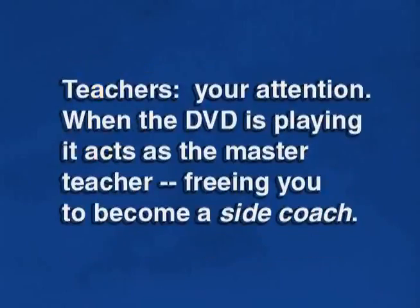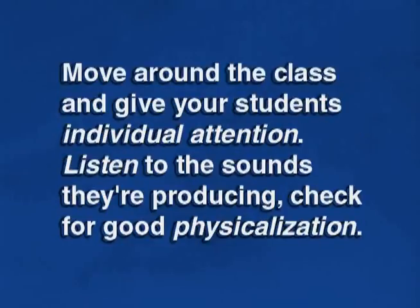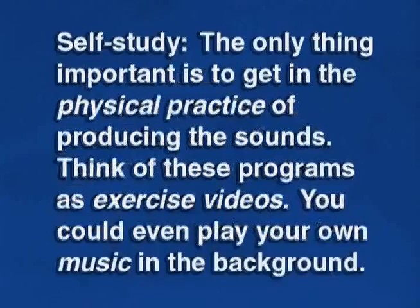Teachers, while we're talking about your attention, when the DVD is playing, it acts as the master teacher, freeing you to become a side coach. Move around the class and give your students individual attention. Listen to the sounds they're producing. Check for good physicalization. Now, regarding the independent student engaged in self-study, the only thing important is to get in the physical practice of producing the sounds.